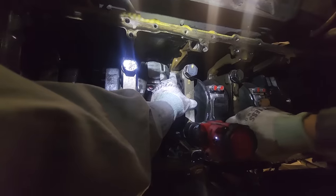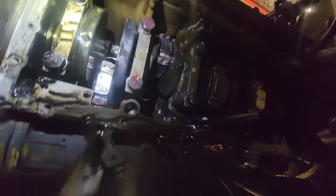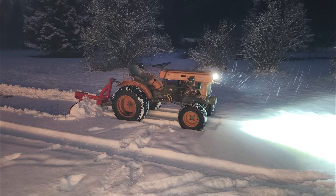So just running these in with my little 3/8. These torque to quite a bit. So these torque to 190 foot-pounds and then 120 degree additional turn. Now, 120 degrees is not the temperature outside here. Here in Idaho, it is a cool 30 degrees with about 12 inches of snow over the last 24 hours, first big snow of the year.